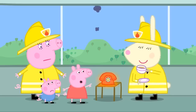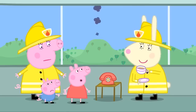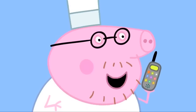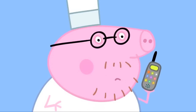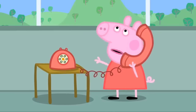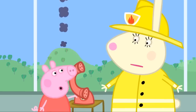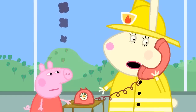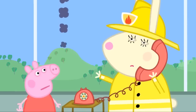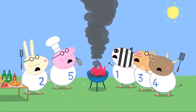It's the fire phone. Oh, can you answer it, Peppa? It'll probably be your daddy again. OK. Hello, fire station. Hello, Peppa. Oh, Daddy, it is you. You're very naughty. This phone is for fires only. Can you put Miss Rabbit on, please? There's a good girl. Daddy wants to speak to you. Hello, Daddy Pig. This phone is only to be used when there's a... Fire! Fire! Oh, dear. Daddy Pig's barbecue is on fire.